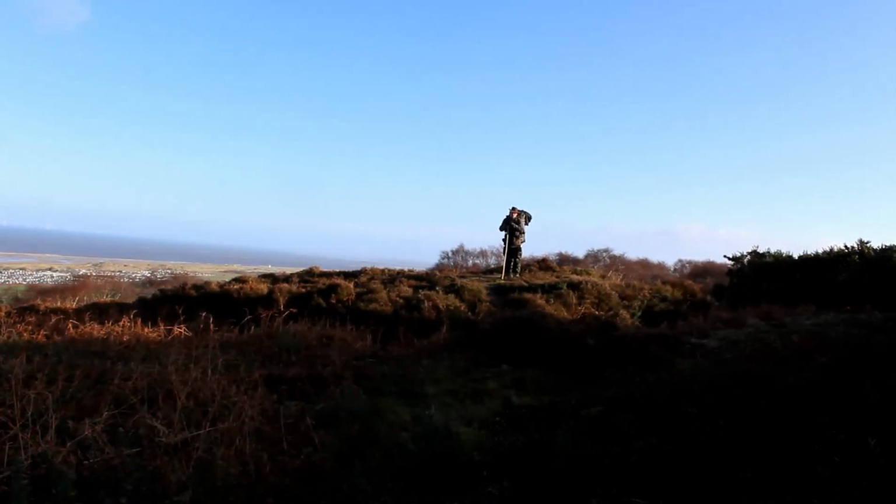So what does a tumulus look like? Well, I'm stood on top of one. This one's quite small. It's about 10 metres in circumference. It's raised, it's man-made, and tumulus is a Latin word which actually means just mound. So this particular one is thought to be a burial mound. Tumuli means many burials, and tumulus, if you see it on the maps, means just singular, just one burial.